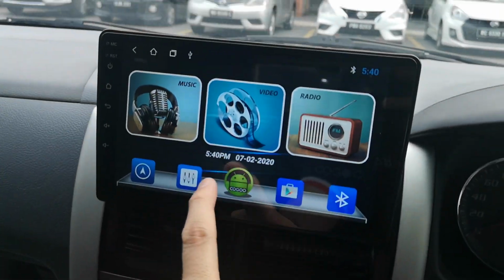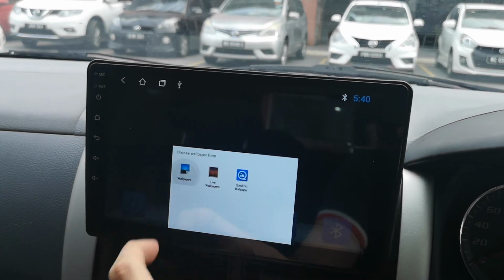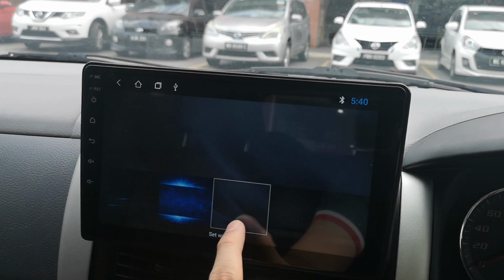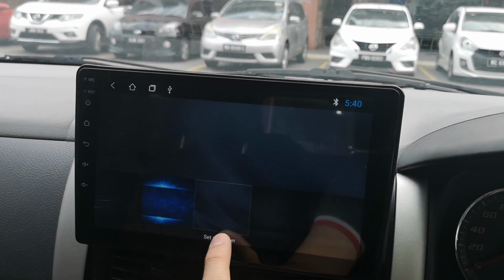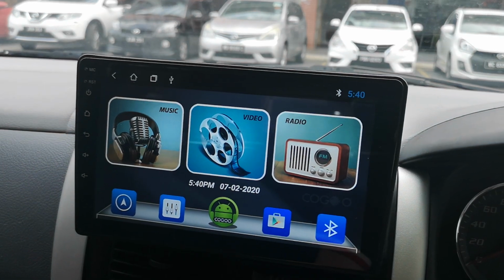Okay, to change your background, long press, wallpaper, then select the wallpaper you want and set wallpaper. So it's changed. Wallpaper is changed.